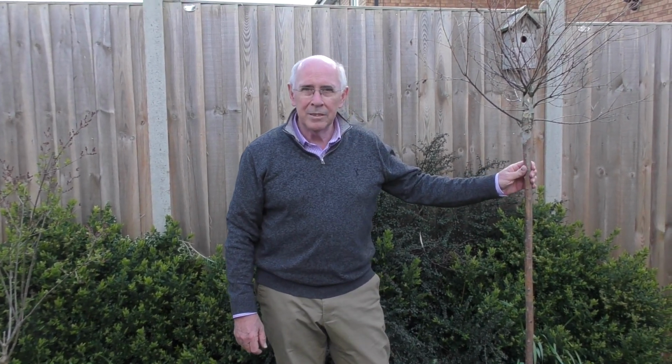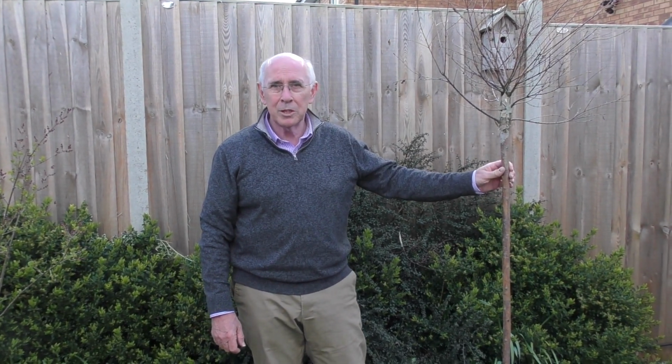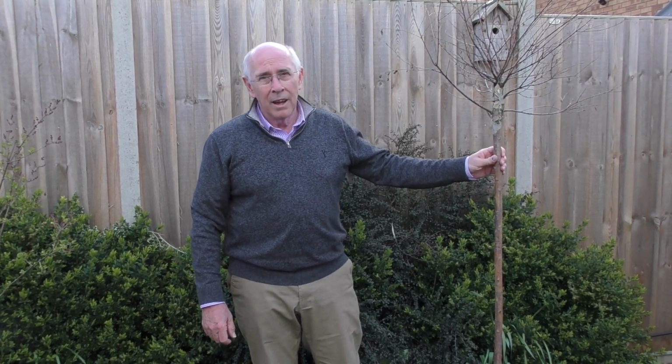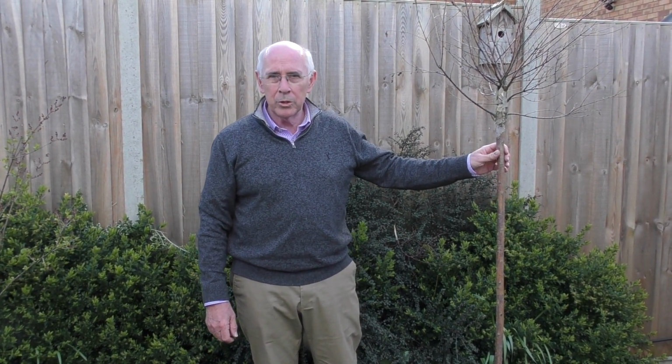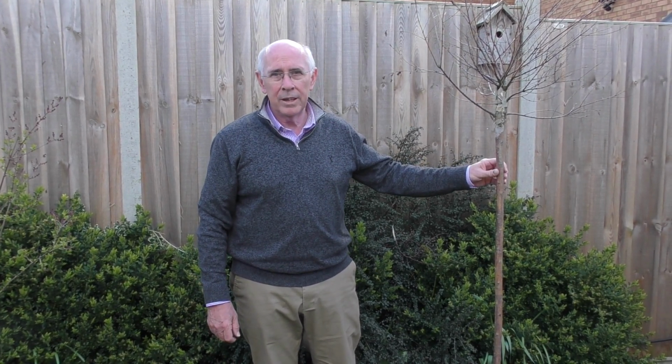We actually put in, it was my pride and joy actually, it was a Japanese maple. It was the most expensive tree that we had, and we planted that in here, and I'm not quite sure what happened. I had wrapped it up, and we did have a late frost quite soon after we put the tree in, and very unfortunately it didn't make it, it died.